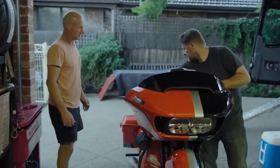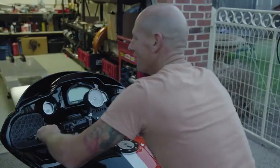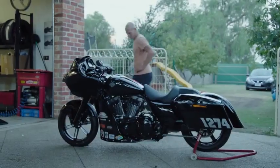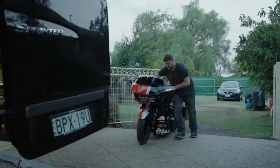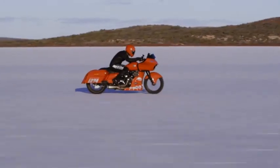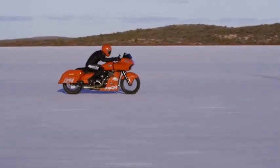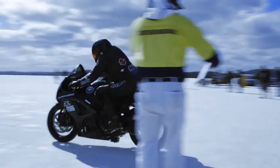Didn't realise how good the bike looked until we took it off the stand at home. Amazing. You happy with that? You know, it's typical racing, last minute crunch. It's changed a little bit from the concept. Just the first time out on the salt, and it's amazing. It's a drag strip wide.